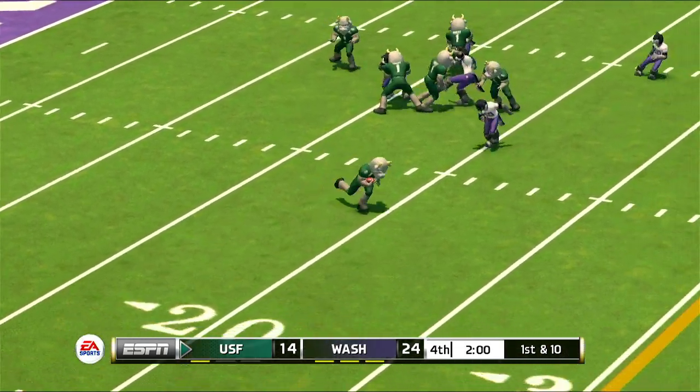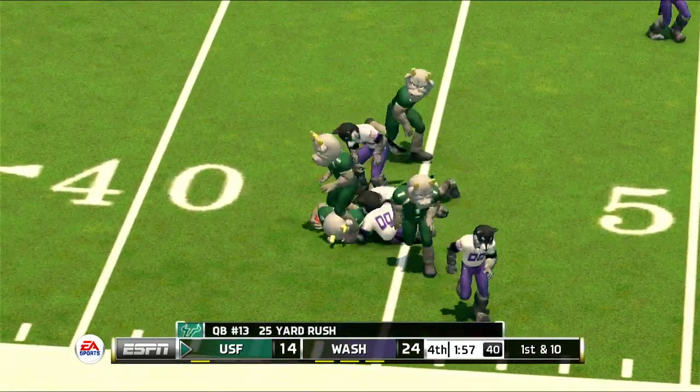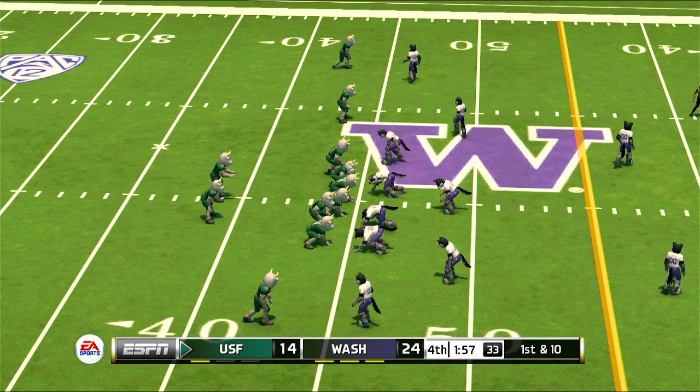He's on the run, and he has it on the corner. And now he's going to improvise. Brought down around the 45-yard line. That's how we do, D. That's how we do. They don't want them. First down.